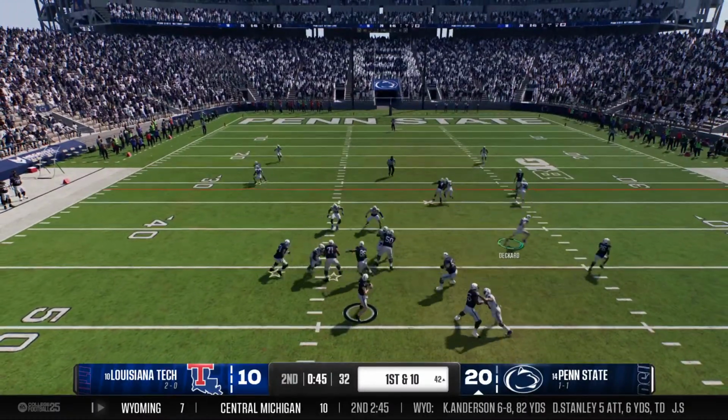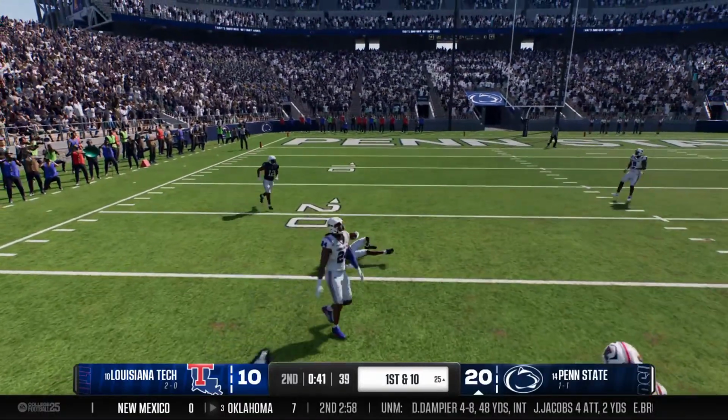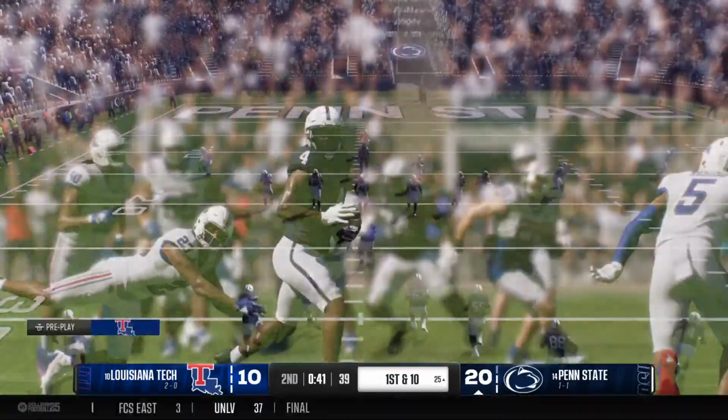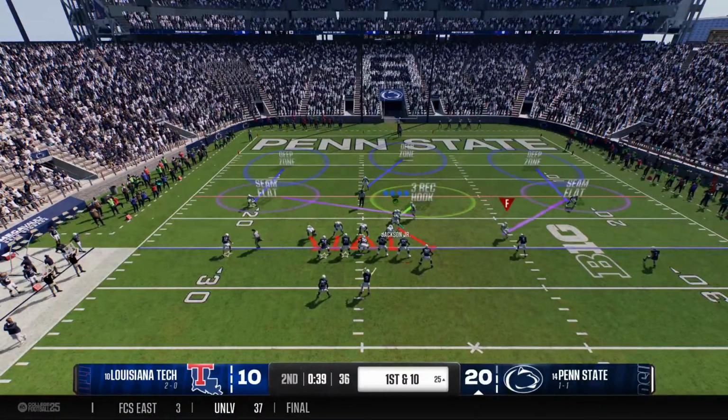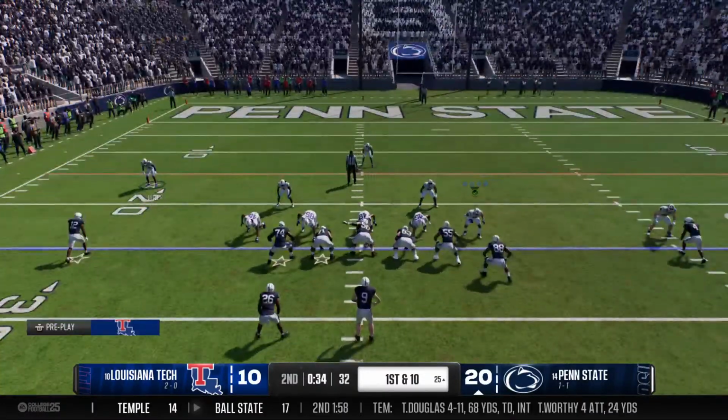He wants to throw. Fires to the wideout. He's got an open man, all the way down to the 25-yard line. They move the sticks, first down. The Nittany Lions come to the line with a new set of downs.